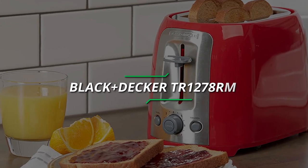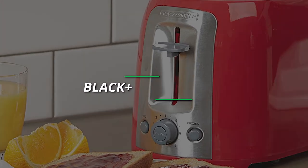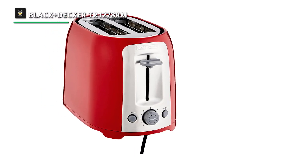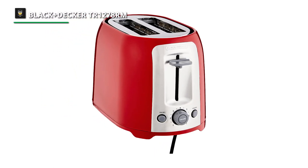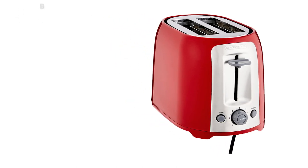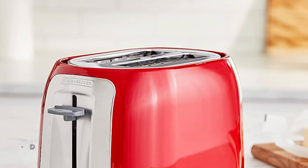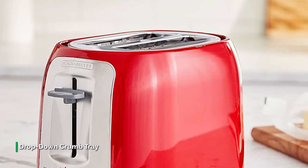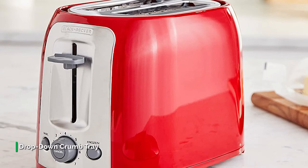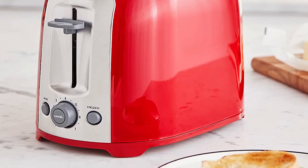Number 5. BLACK+DECKER TR1278RM. Breakfast just got easier. The BLACK+DECKER two-slice toaster is the perfect way to start your day, with 7 shade settings and special functions for bagels and frozen items. Plus, the extra-wide toasting slots accommodate bagels and thick bread cuts. And the extra lift lever puts hot, tasty safety in reach. Do breakfast better with the BLACK+DECKER two-slice toaster.